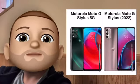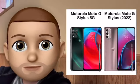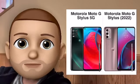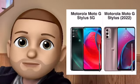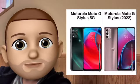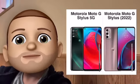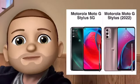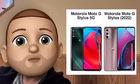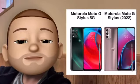The cameras, Stylus 5G has 4 cameras, Stylus 2022 3 cameras. The only real difference here is that they both have ultra wide cameras, but the Stylus 2022 removed the macro, and they both shoot video at 1080p. You'll probably get similar results. Great cameras in the daytime and video, but when it's nighttime, these cameras are probably gonna suck. Selfie cameras are exactly the same, 60 megapixel shooter at 1080p.